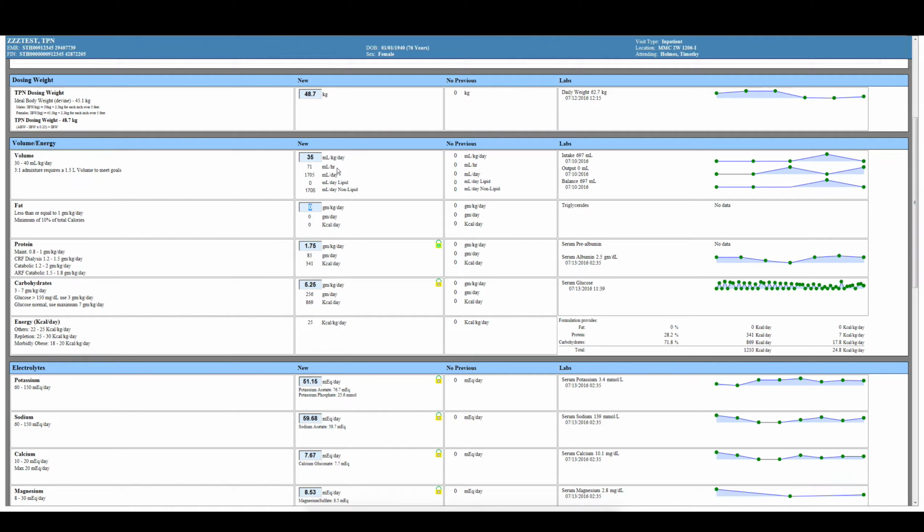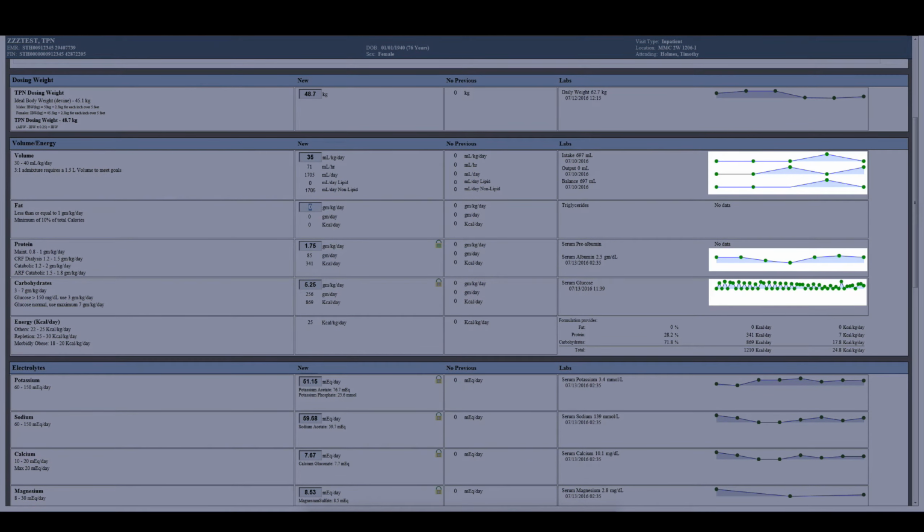TPN dosing weight defaults from the patient's chart and can be modified. Once the user enters the volume intended for the patient, notice that the macronutrients and electrolytes are populated based on the fixed ingredients. As a guidance for TPN ordering, reference ranges appear on the left and related labs are displayed on the right. The labs also have graphing that can show trends.